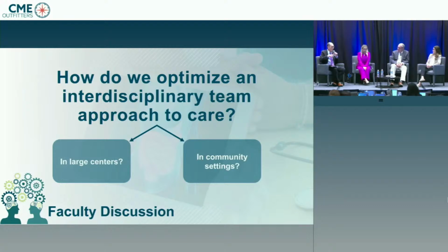Ed, we popped up a new slide. How do you optimize an interdisciplinary team approach? A number of people asked the question, should all IBD patients see an IBD specialist? Now you can define that in different ways, or at least a gastroenterologist. There are certain pockets of the country, obviously, where access to specialty care is limited. But what do you think in terms of the team approach? What does that look like? When should a patient be referred to an IBD specialist?